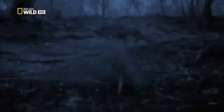The puma is within striking distance. The deer freeze. If they bolt now, the cat will be on them in seconds. I can just see him through the branches. But the moonlight gives the cat away. The game's up, and the puma slinks off.